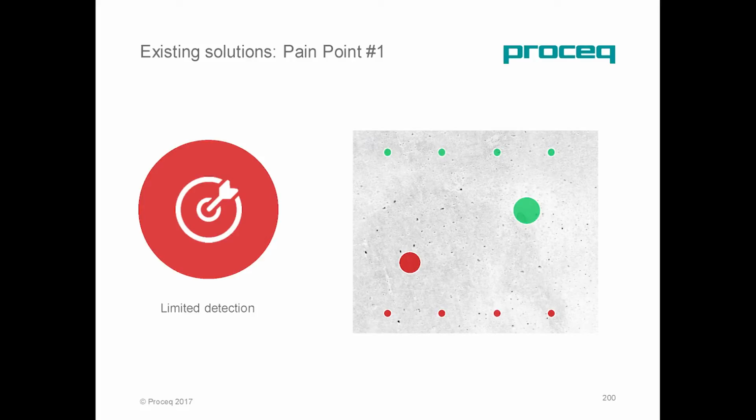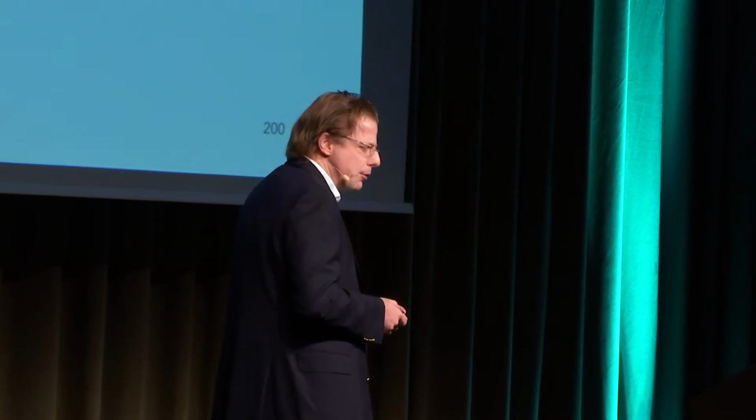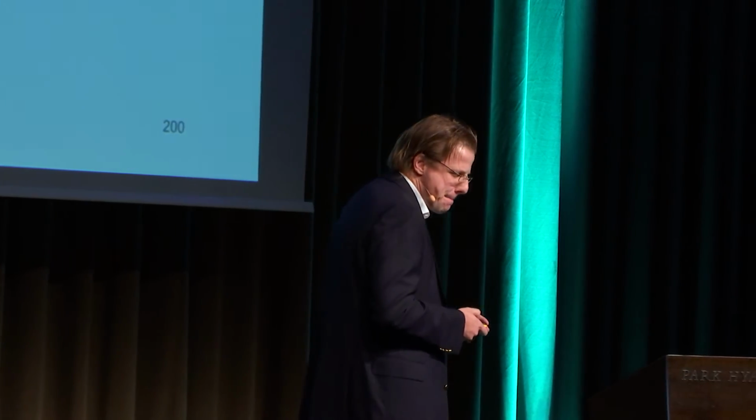So the first pain point we observed is that current radar instruments have limited detection capabilities. Despite the fact that in the marketing packages of the existing solutions, you read about the superior detection quality, the reality is more like the picture behind me, where the green objects you could detect, but all the stuff in red could not be seen. So limited detection was the first pain point we wanted to address.